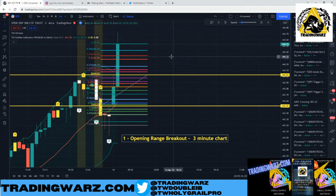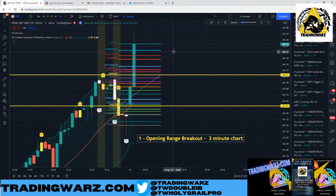So how many of you after this would just think the day is going to be very bullish? Hit me with a 1. You just hear the first 2 candles of the day. How many of you would think that this would be extremely bullish? Or hit me with a 2 if you don't think so. What do you guys think? Hit me with a 1 if you think this is very bullish.